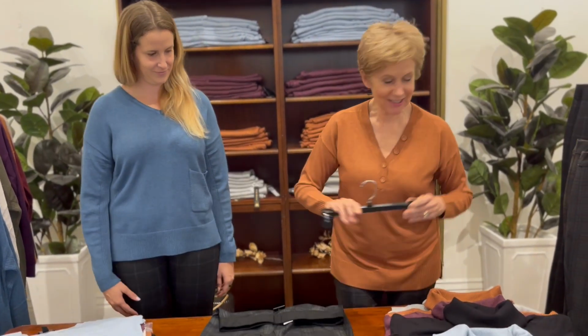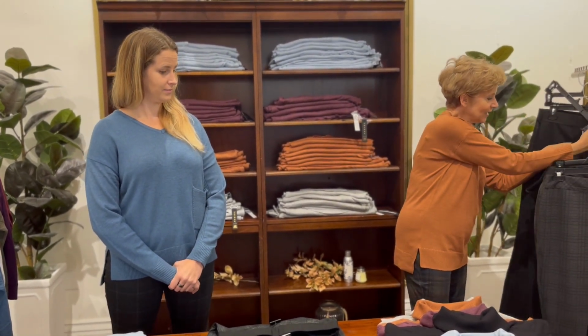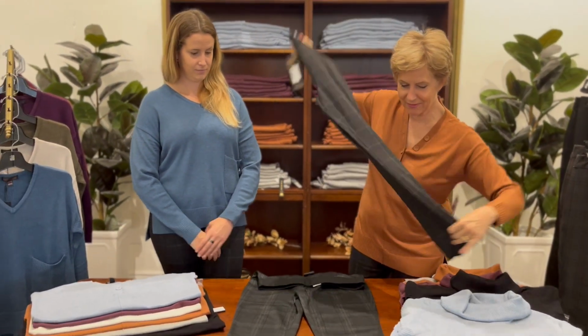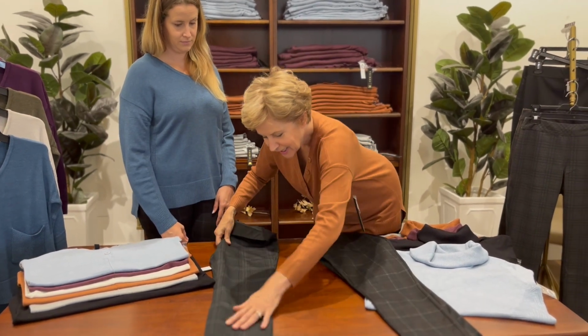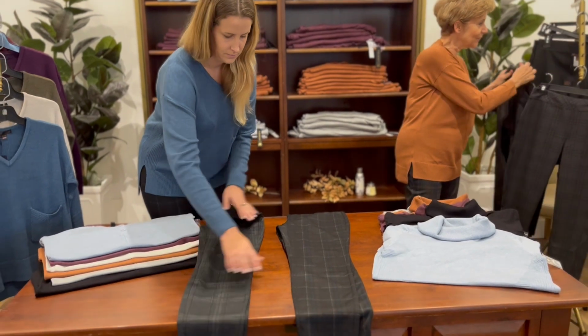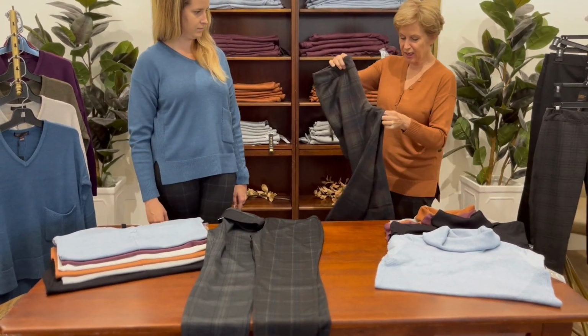I have an idea. I'm going to take this one, and I'm going to take this one. Let's do this, Emma. We're going to fold them in half right down the middle of the table here. So we got 3 distinct pant legs to look at, right? We know everything goes with black. And here we're going to see all of our colors.